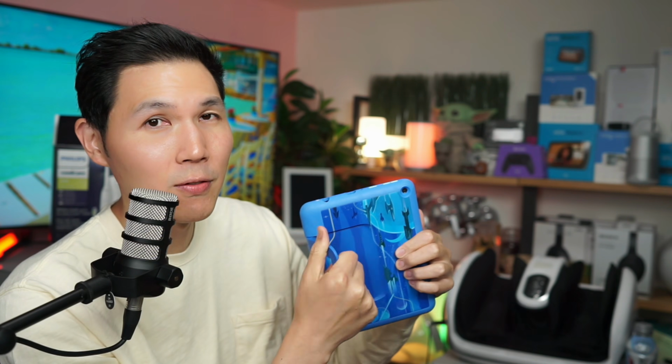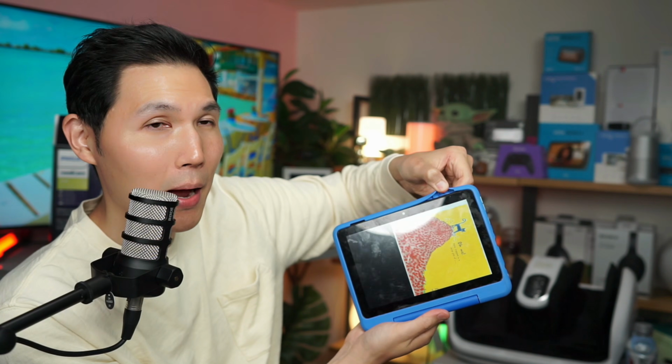The case is very durable. We dropped ours repeatedly, and if you want to clean the case, you could just pull the tablet out of the case. It is not a permanent case. You have the option to clean it up.